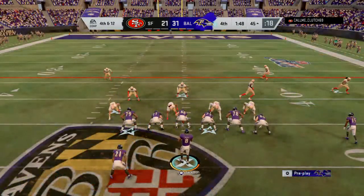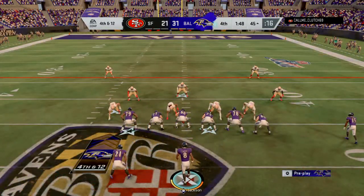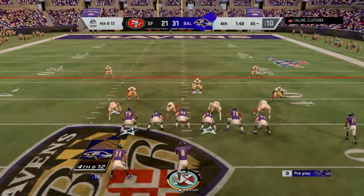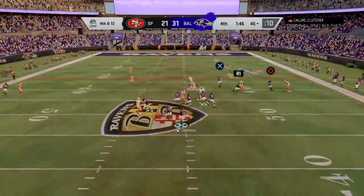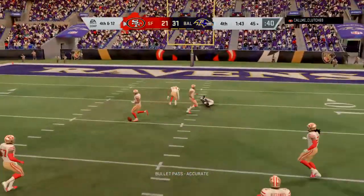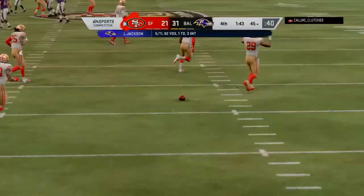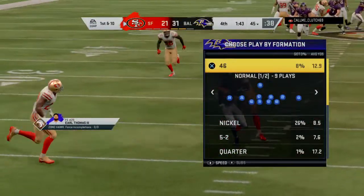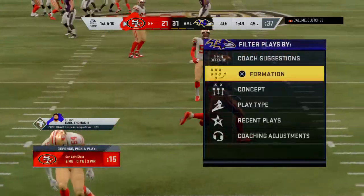No move to get the offense off the field here. They've converted once on this drive. On 4th, they'll go again and try it once more. Now Jackson throwing on 4th down. And that is incomplete. John Harbaugh not afraid to go for it this time. Doesn't work out. And the 49ers are going to get the football back.